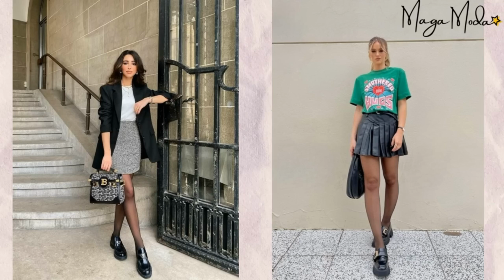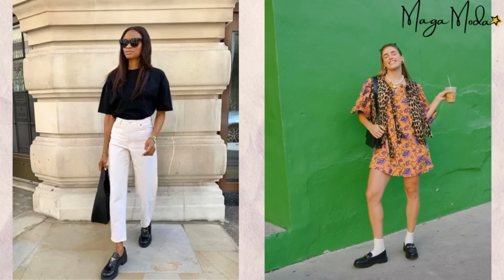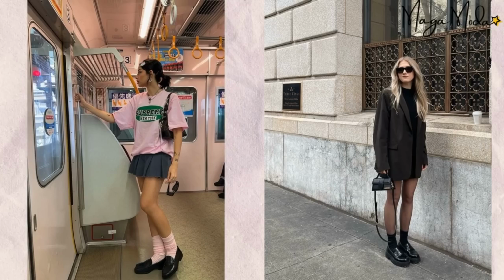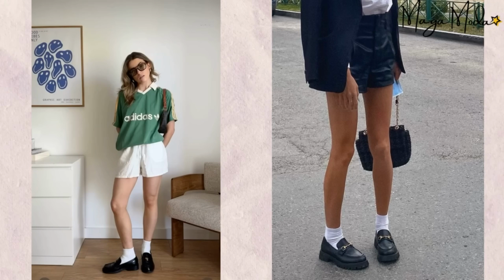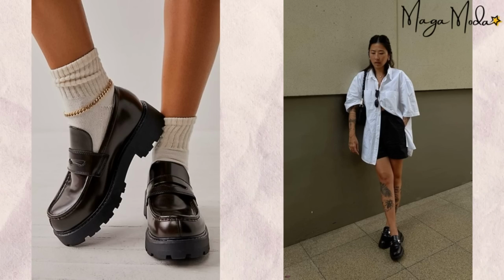So, if you want something a bit more subtle and sophisticated, go for the thinner sole, which is a more refined look. But if you want a more rugged, urban, rock and roll vibe, go for the chunky sole. I'm a fan of the chunky sole, but I also think the thin sole is super chic. I think it's the epitome of luxury.